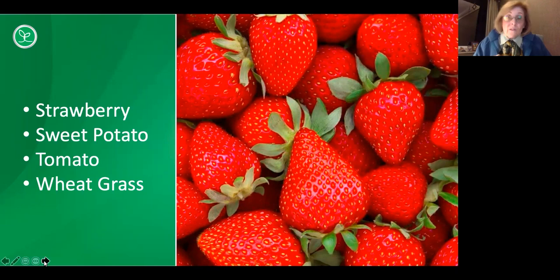Studies have shown that sweet potatoes may improve our brain health by reducing inflammation and preventing mental decline. They're an excellent source of that beta carotene, which again, we convert into vitamin A to help support our immune system. Sweet potato is found in Essentials.